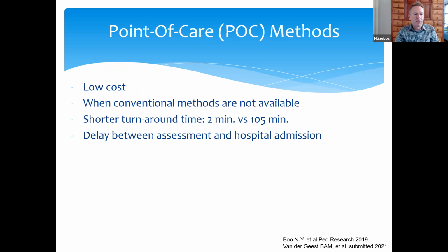Then the POC, point of care, methods. They appear to be an effective alternative for the measurement of bilirubin in newborns, particularly when the conventional methods are not available or inaccessible. One of the main advantages of the portable POC bilirubin instruments is that the turnaround time is much shorter. That is the interval between collecting the sample and reporting the bilirubin results. It is about 2 minutes versus approximately 2 hours in one study. And that's also, I think, what we experience in clinical practice.